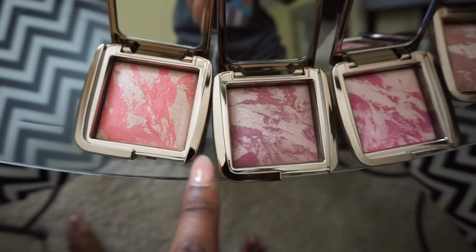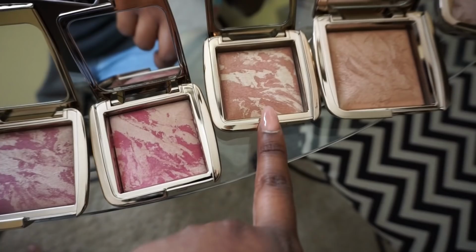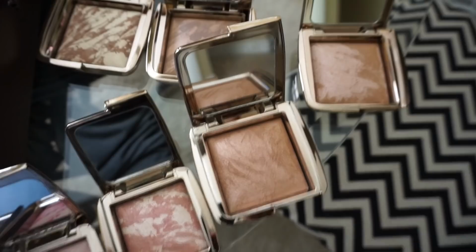Okay, so these are all the blushes. They're really pretty, actually. This is a little too light for me, but these two look pretty good for my skin tone. This one is more neutral. Maybe you can work with this one. Not sure yet, but these are all considered bronzers. So I might keep some, I might not. I might give some of them away. But yeah, these are all of the colors. So all the big ones are bronzers, and then the smaller ones are blush.